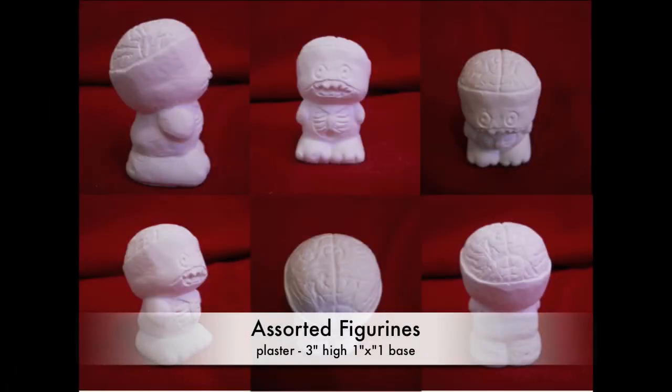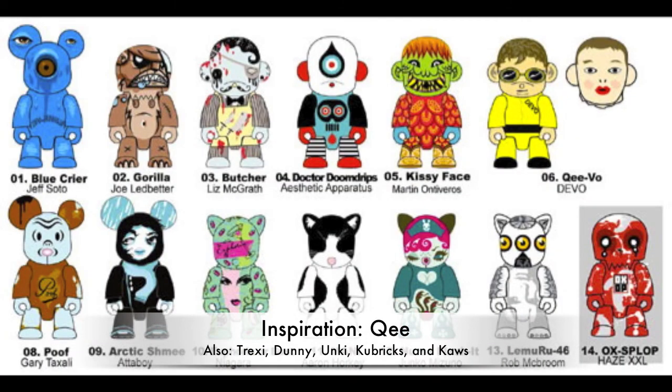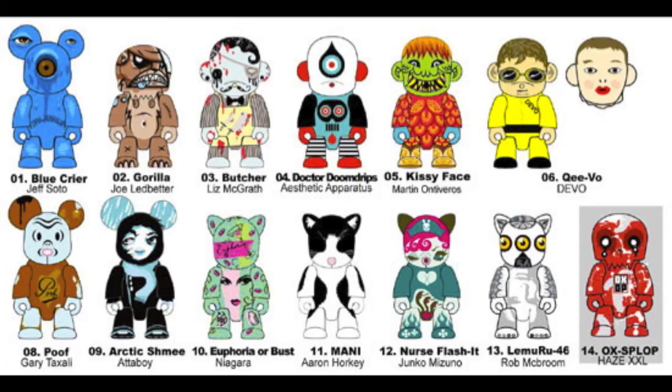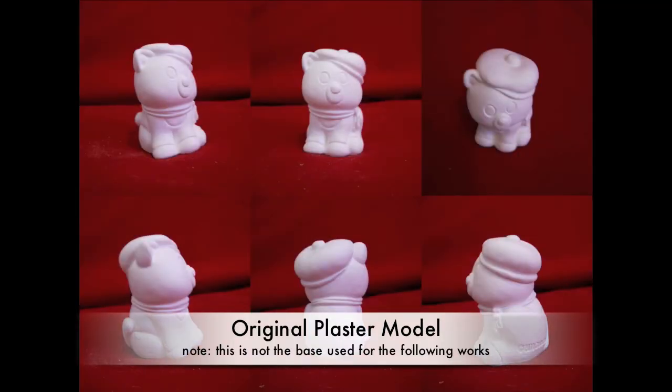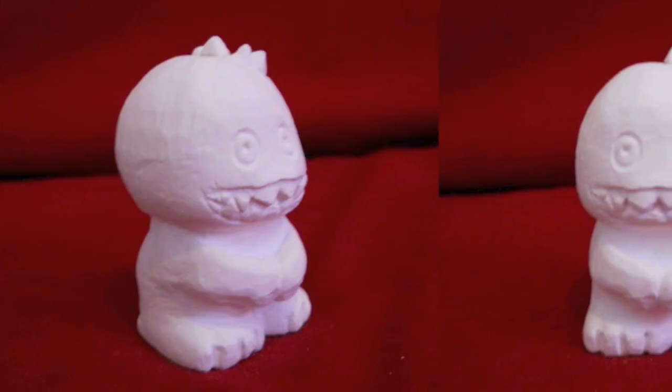My brothers and I have collected small designer toys for years because we love the complexity you can find in such a simple design. It's these toys that came to mind when my mother gave me a plaster model kit for Christmas. Although I had not worked with plaster before, I immediately began carving.